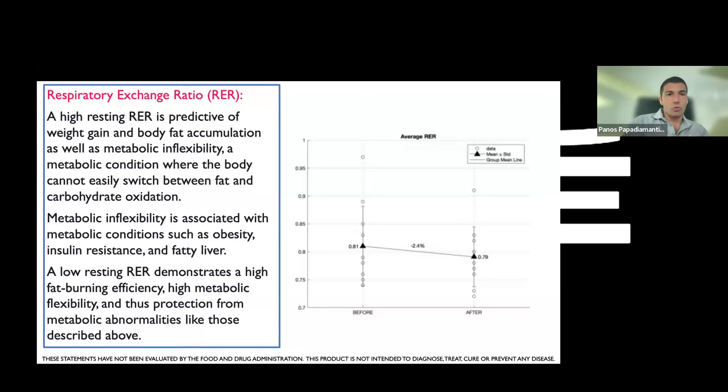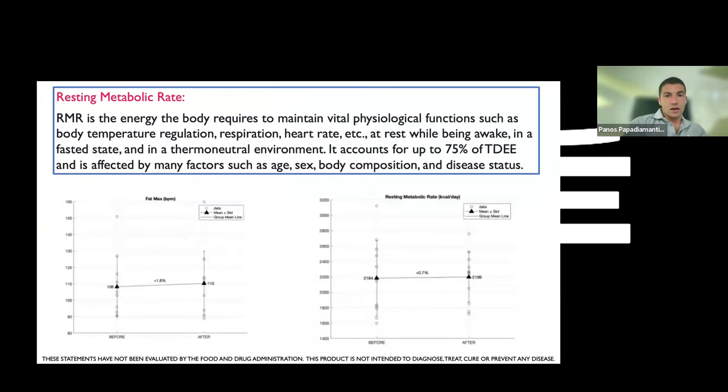But all in all, what we saw is that the respiratory exchange ratio significantly shifted downwards. And that is pretty much an indication that we were able to get people into a better fat burning state. And that was done pretty consistently. And then if you go into the next slide, what was also very important to note was that there was a significant shift in people's fat max.